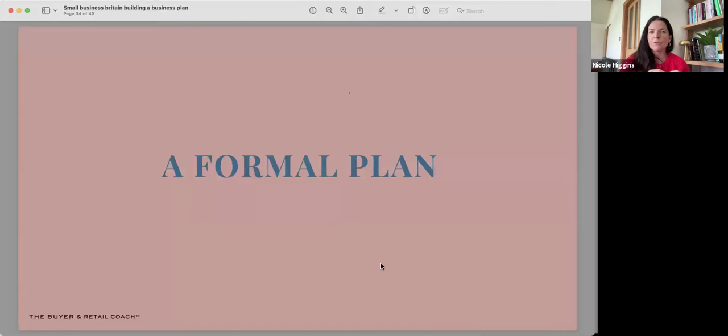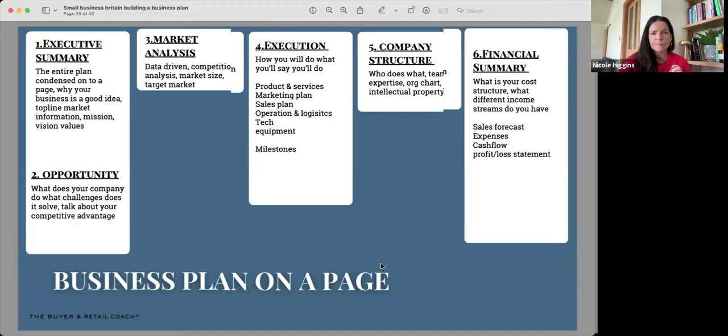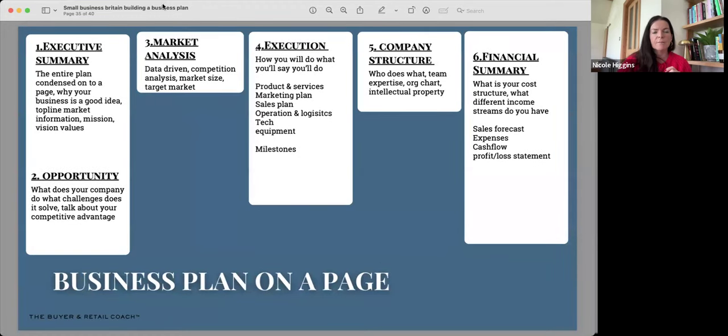And also, it's going to help you grow, or like I said, highlight the strengths, your opportunities, or where the potential issues might be. And also how you can stand out from your competition. Are you talking about that enough? So a formal plan, you would have something like this.